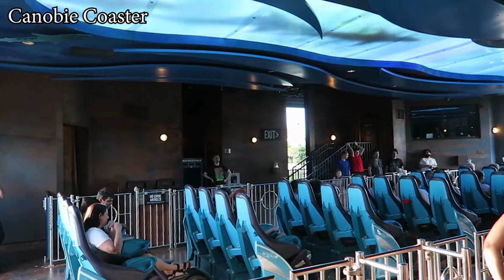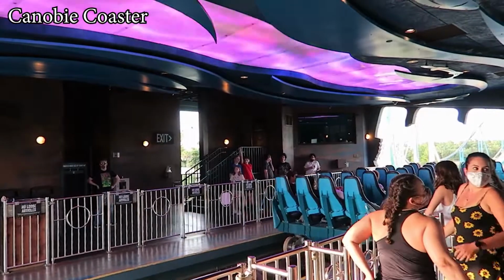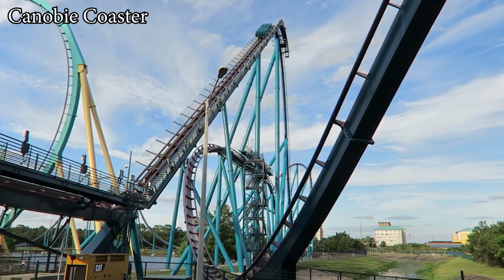When boarding the train, there's a screen located above the riders with shadows of sharks swimming around. When the train departs the station, music plays, and the sharks take off towards the lift hill. While we're on the topic of the lift hill, let's get into the layout of this coaster.